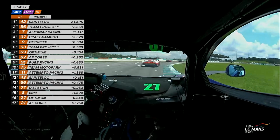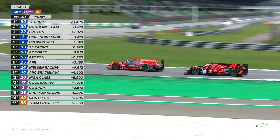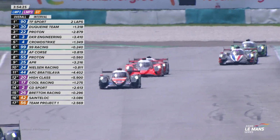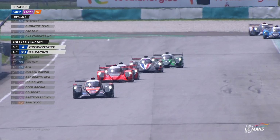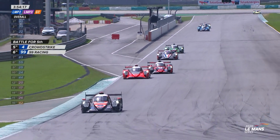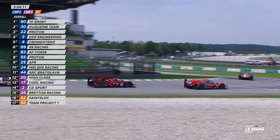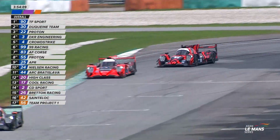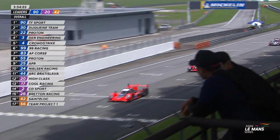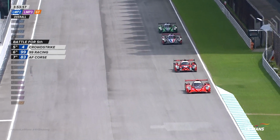Back up into LMP2, CrowdStrike Racing by APR and 99 Racing, George Kurtz, with his mirrors full of Ahmed Al-Hati. This was the battle for 5th in a 5-car train. 4 of them trying to hang on to the coattails of Alexander Matschel. The German driver was keeping them all honest behind. Al-Hati looking for the best line to get the slingshot down the start-finish straight to complete the lap, but George Kurtz doing a fine job of keeping the number 4 car in the hunt at this stage of the race, with Francois Perrodo and PJ Hyett well in the hunt as well.